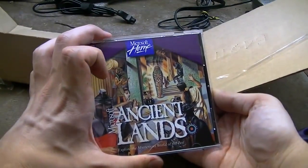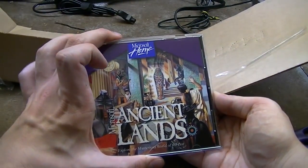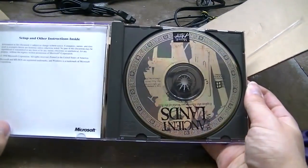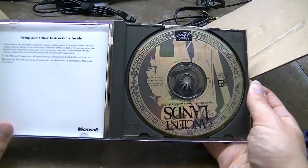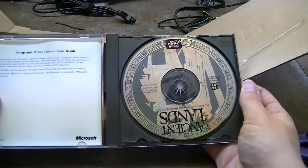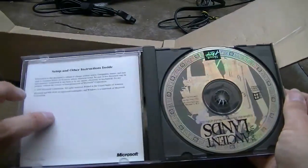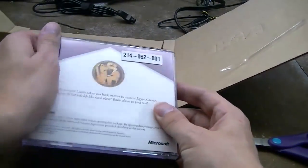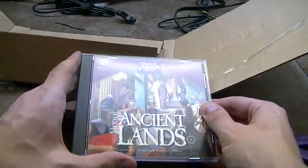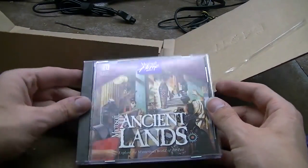Alright, here we are. Let's open her up for the first time. And it's upside down. Oh boy. And you get some setup instructions right here. Alright, let's head over to my Windows 3.1 computer and let's get this installed.